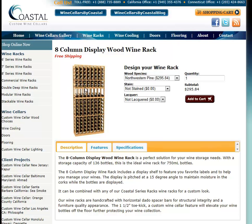And the wood species that are available in all of these series as well, the 6, 7, and 8 foot series, is our Northwestern Pine, our Premium Redwood, and our Malaysian Mahogany. All are available with 5 stain and finish options.